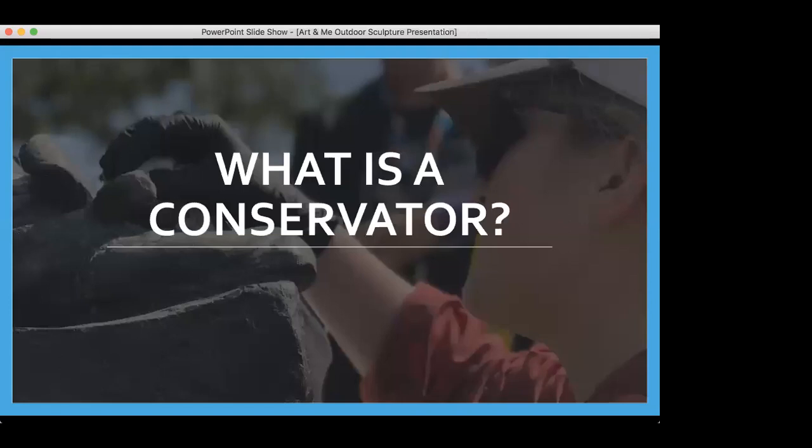So now I'm going to turn it over to Ellen, and she's going to help explain what is a conservator. Thanks, Matthew. Okay, so Leah and I are both conservators, and I wonder if any of you watching today know what a conservator is. If you do, just go ahead and type it into the chat, and let's see if anybody has an idea of what a conservator might be, or if you've ever heard the word. Maybe if you've done one of our Art and Me sessions before, you can help out the other people who haven't seen it yet.